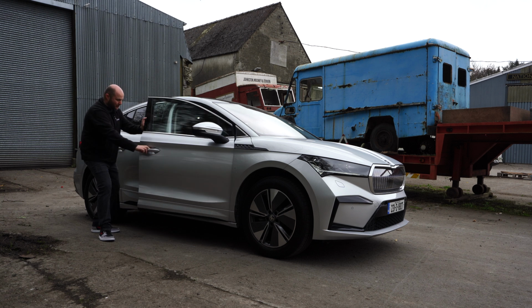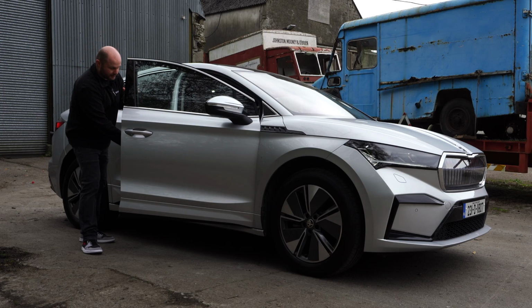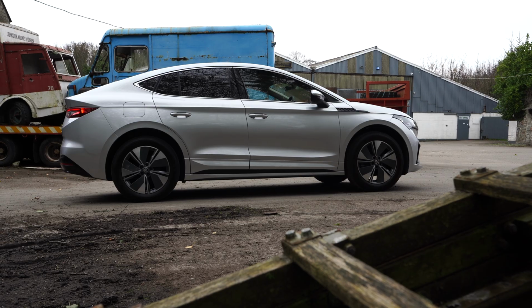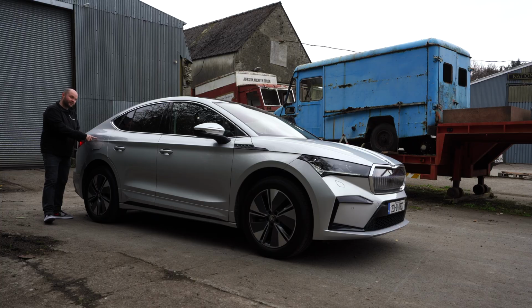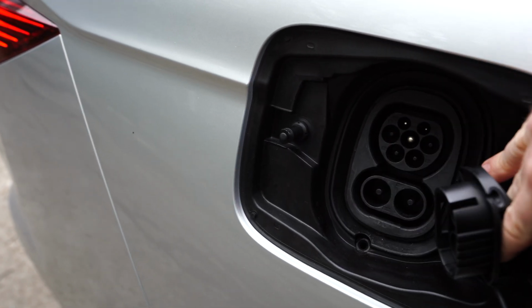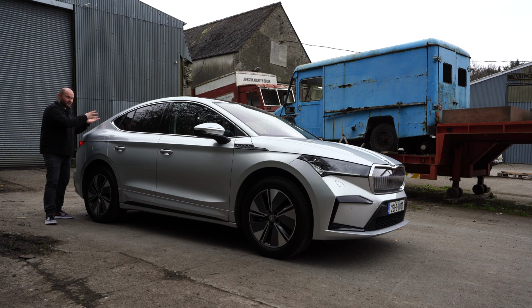So in here we still have it. The bean counters in Skoda have not removed the umbrella. It's still present and correct, which is very nice. So you get that sloping roof line of the car, which cuts down here. Skoda do say it doesn't eat too much into your headspace. And your charging port is on this side of the car, remember that. And there should be a little, funnily enough, a petrol kind of nozzle on the right hand side of the car, and generally that means if it's on the right, your fuel point should be on the right. If it's on the left, vice versa.